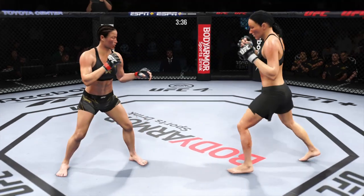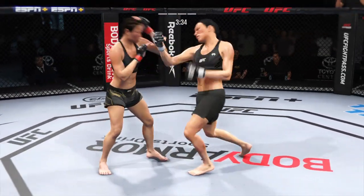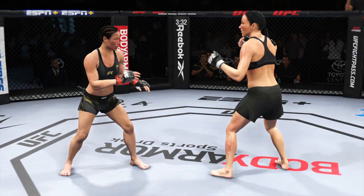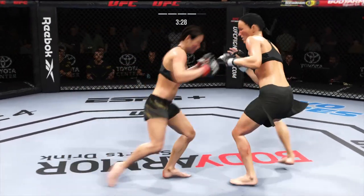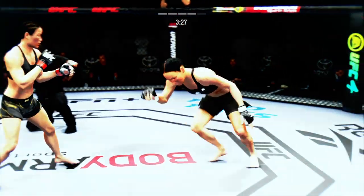Oh, she just continues to land a high volume of strikes here, really just like she did in the previous round, and she does not seem to be slowing down at all. That is it!